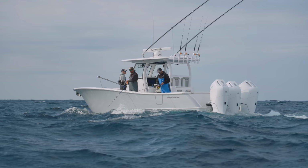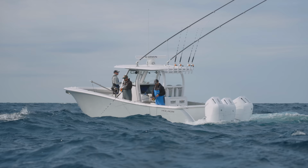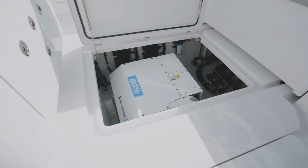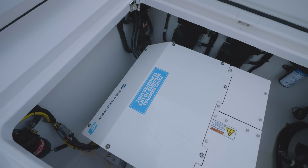Standard on the Phenom 34 is a Seakeeper 3 that was designed into a cradle pod in the stringer. The Seakeeper gyro eliminates up to 95% of roll in the boat and is a must-have for offshore fishing. The large access compartment allows for the best access for maintenance and repairs. The Seakeeper system will completely change the way you offshore fish and provide a reassuring comfort to newcomers.